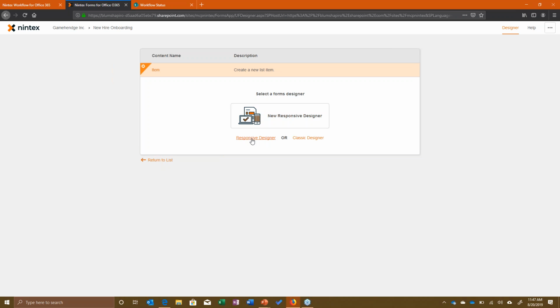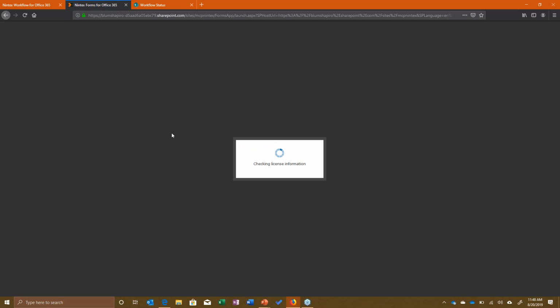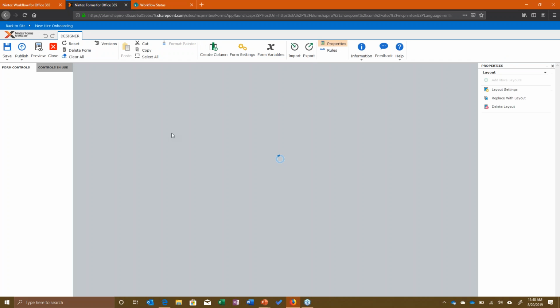There are two designers that Nintex has. One is the classic designer, which is what has existed for years and years. And the other is a responsive designer, which allows you to create a form once and have it render dynamically based on the device that's in use, be it a full computer, a tablet, or a phone. So I'm going to go ahead and use the responsive designer. And this is going to bring up the interactive form design interface.